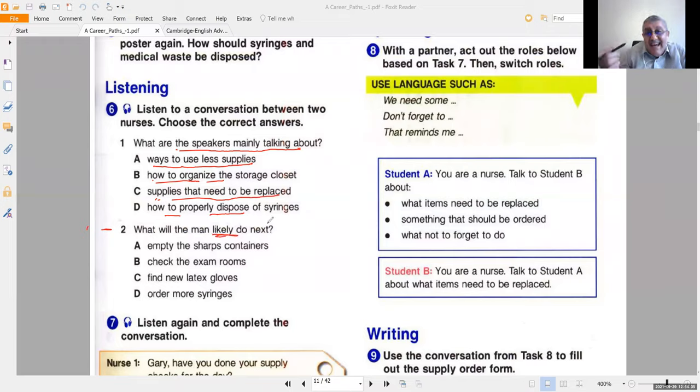By the way, the word nurse in English is used for both male and female, so whether it is a male or female nurse, both are nurse. What will the man likely do next? Empty the sharps containers, check the exam rooms, find new latex gloves, or order more syringes. We are going to listen two times, then we are going to answer these two questions. Let's listen.